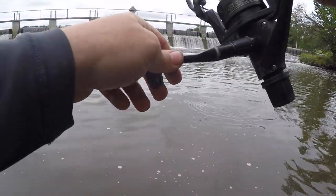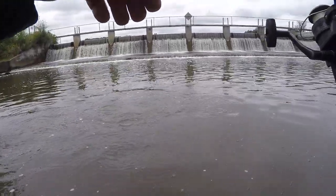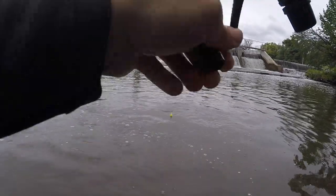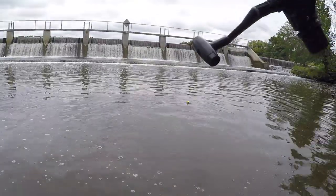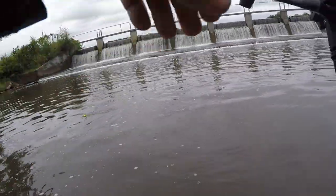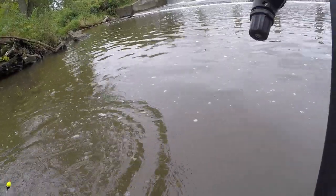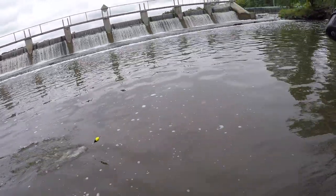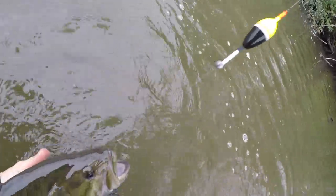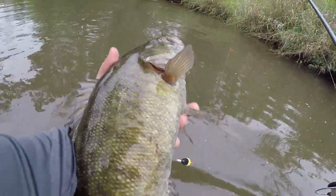Northern pike? It's gotta be. Oh. Mamas? Holy, giant smallmouth. So glad I gave it a second. Come here. That's a big girl. Woo! I'm gonna weigh this thing. Oh yeah.